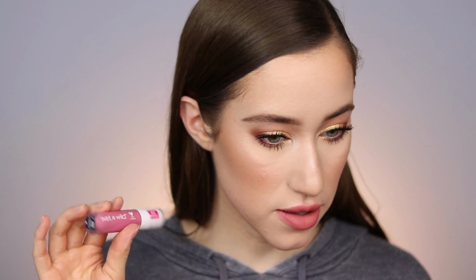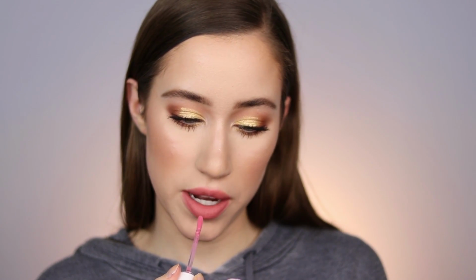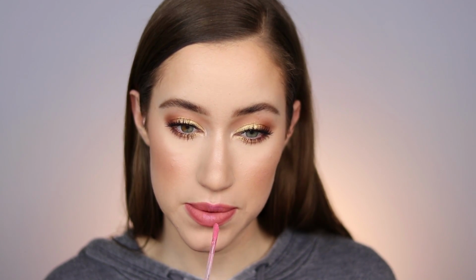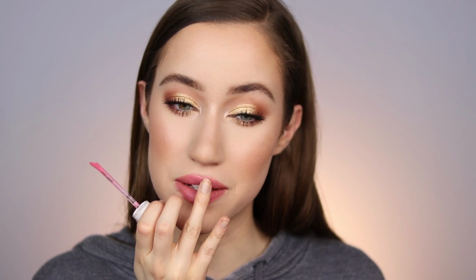I want the tiniest bit of gloss, and the only gloss that's sitting right in front of me is this one from the Walmart box as well. I'm just gonna take the tiniest bit of this. It's the Wet n Wild Liquid Catsuit Gloss in the shade Flirt Alert. I literally just want the tiniest bit in the center of the lips just to add a little bit of a sheen. I don't even want like a high gloss or anything like that. I just want a tiny bit of a sheen.